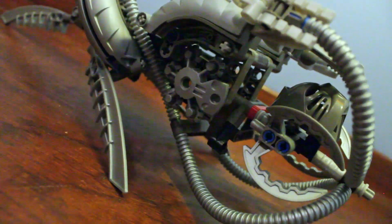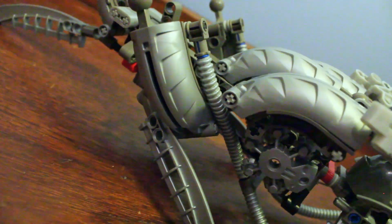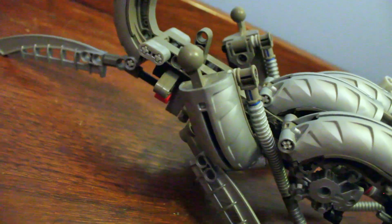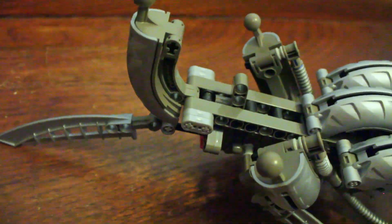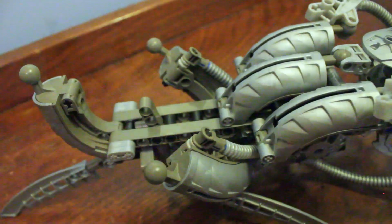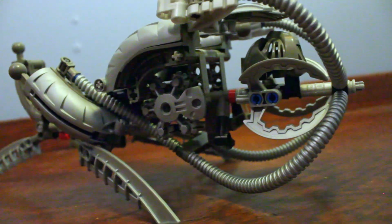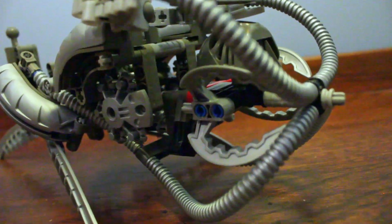So here we have the Ussanui, Takanuva's personal transport. And it looks interesting. The majority of the build is comprised of Technic parts at the core, and then it's decorated with Bionicle parts, including Bo-Rock shields and Rockoh backplates. At the front, there are some Kodan claws and some ribbed hoses that attach in various places.